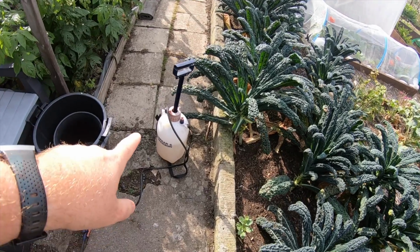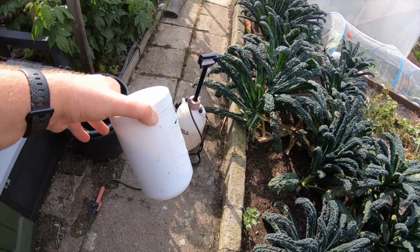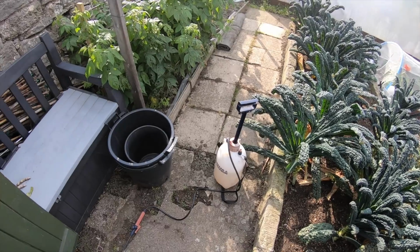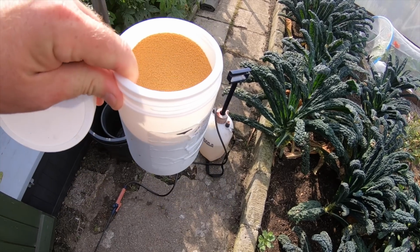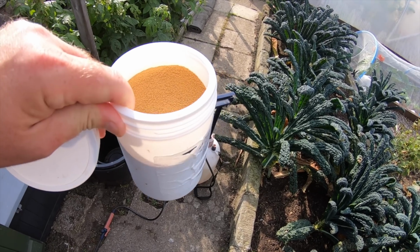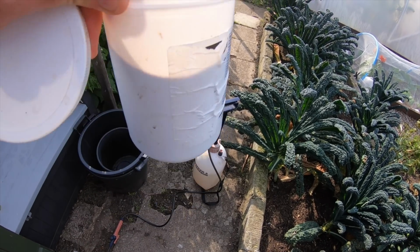So I made up a batch of the BT last night, and this is my tub. Now it's actually hard to get a hold of at the moment. I think if I can find a link I will, but there's not that many, and I'll just show you. This was about £35 for that tub, maybe 40, but that's lasted us up to now two years. So you certainly get your money's worth.